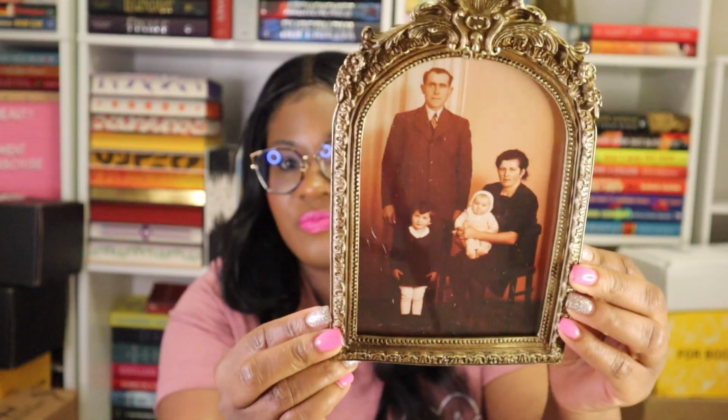So it's a photo of this random family. Yeah, not my favorite gift. At least it survived the shipping though, because it looks like it's glass. But yeah, this is not my favorite gift. So that was all of the gifts for this box.